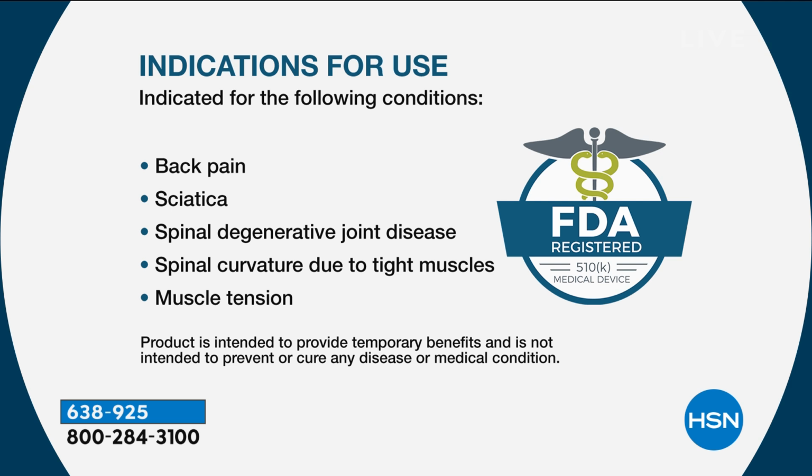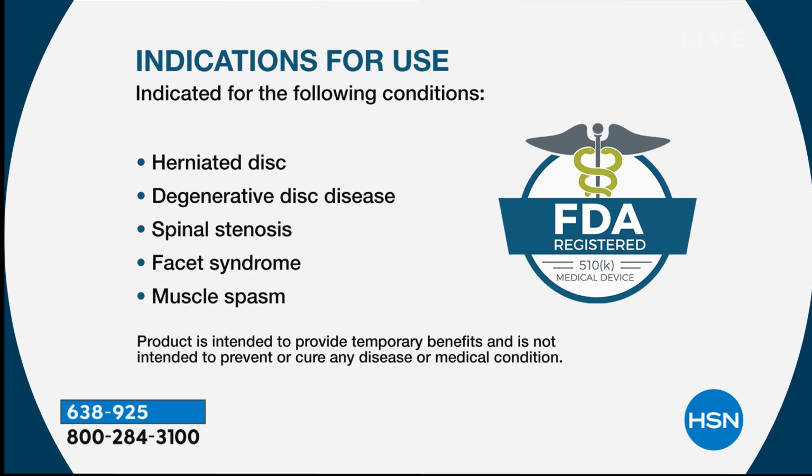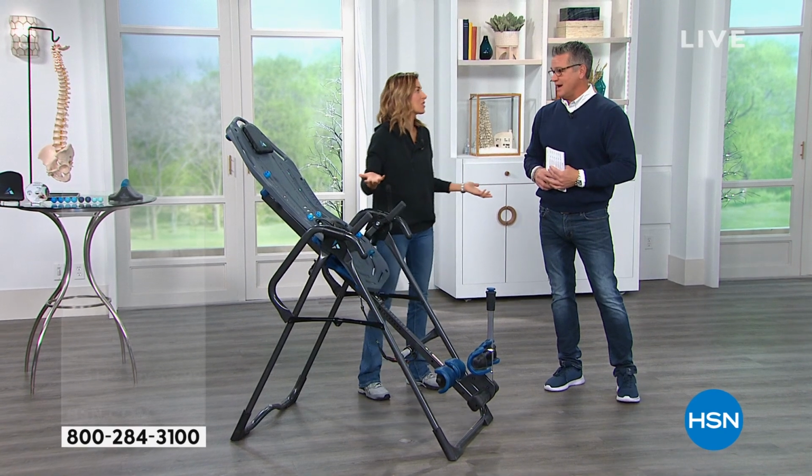In fact, most of the time you're going to a specialist like a chiropractor for that particular issue. Muscle tension, and who doesn't have muscle tension, right? You can't. Only every day. Yes, exactly. Herniated disc, which is another pretty major condition. Degenerative disc disease, spinal stenosis, facet syndrome, and muscle spasm. I mean, that's a huge number of conditions. And in fact, most of the time, when you have one, you have another. You usually have 2 or 3 on that list, right?